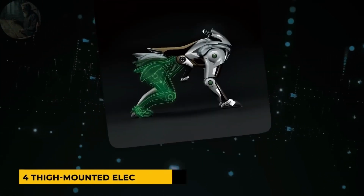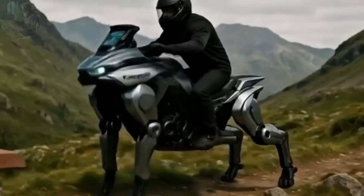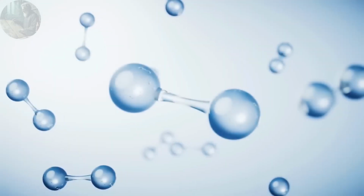The chemistry is gloriously no drama. Hydrogen plus oxygen equals electricity and a puff of water vapor. No carbon dioxide. No petrol smell. Just steam. Why bother with hydrogen at all?